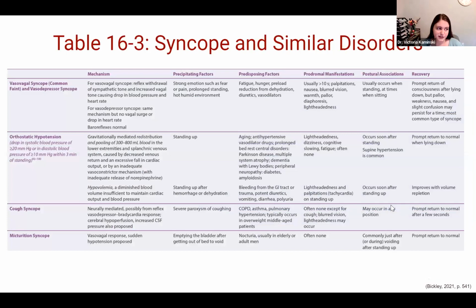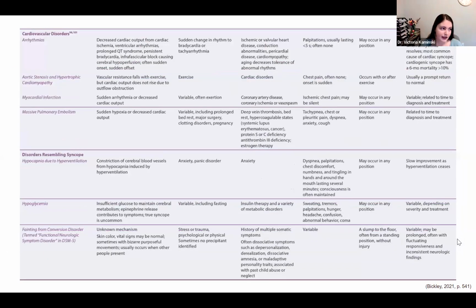With syncope and similar disorders, these are again featured in your Bates textbook, but something that we need to consider when we are looking at the cardiovascular system is: is syncope cardiovascular in etiology? So there's vasovagal syncope, orthostatic hypotension that may cause it, syncope that can be due from cough, micturition syncope. And then on this slide here, what we can see is the cardiovascular disorders that are causing them, from arrhythmias, aortic stenosis or hypertrophic cardiomyopathy, MI, massive PE, a disorder resembling syncope, so syncope-like syndromes, hypocapnia due to hyperventilation, hypoglycemia, and fainting from a conversion disorder.